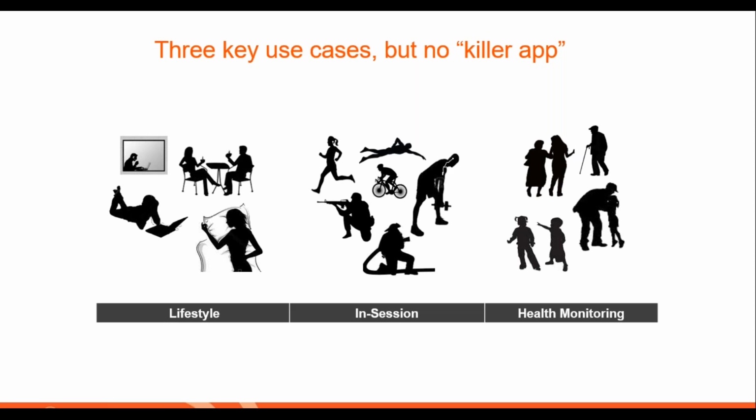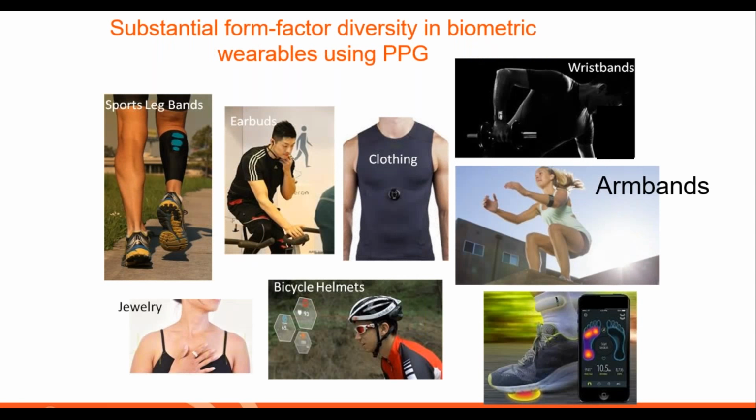Now, with these use cases, and within the use cases, there are many things. And you can imagine, just in the in-session one, whether it's a military situation or across different exercises, you see someone there holding a dumbbell, riding a bike, running, swimming, and sleeping, those things require some serious thought about what would be the best practice to get the best biometric data from a sensor. And of course, there's a substantial form factor diversity in wearables. There's things on the leg. There's biometrics in jewelry and rings, in cycling helmets, armbands, and on the forearm or the upper arm.